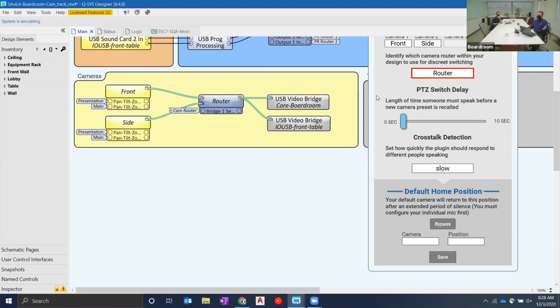Exactly. So when you take a breath, or Patrick agrees with you for a second, it's not going to go back and forth. Crosstalk detection and the home position kind of all go together. So the default home position is what we would call the wide shot usually. You get to choose which camera there you want. So we choose front, which makes the most sense. And we would probably choose this exact camera position that you see on us right now.